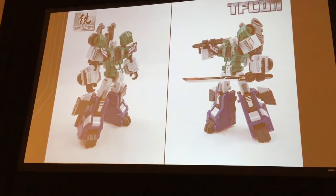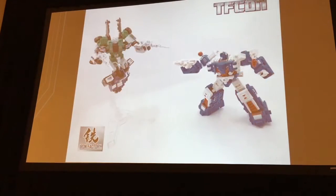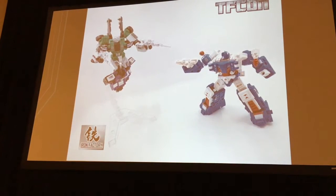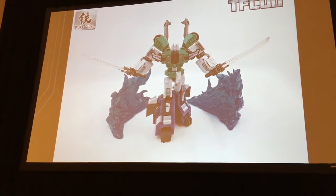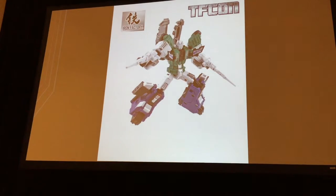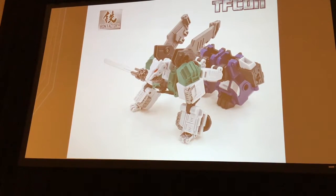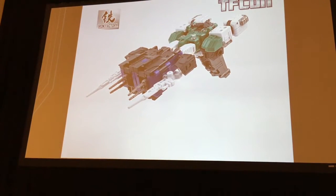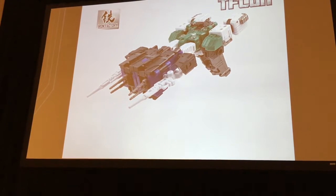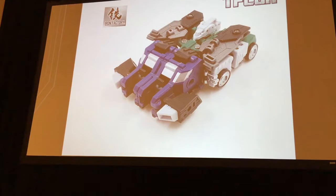This is their version of Six Shot. We also have it in the case as well. They've been working on the name, so there is no final name at the moment, but he comes with 2 swords, 2 guns, very posable. He has all of his different modes, very articulate for such a small figure. You can really get a range of emotion. Why a wolf needs a sword, I don't know. There's his submarine mode. Thankfully, I was worried he wouldn't be able to get underwater.